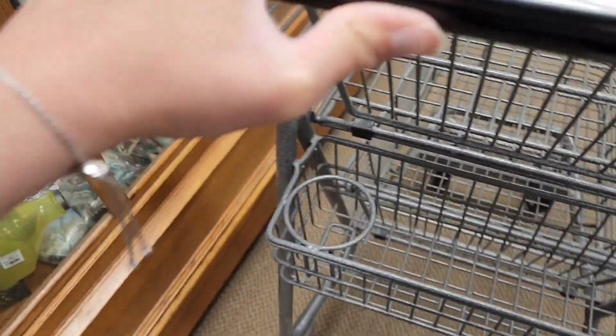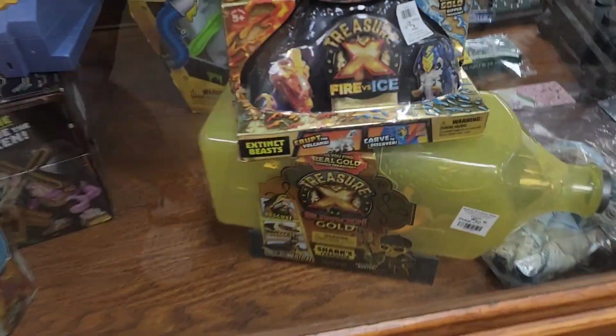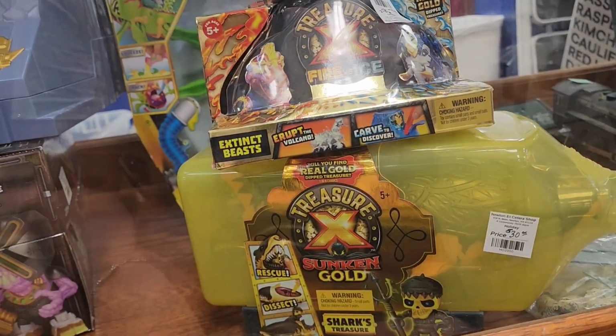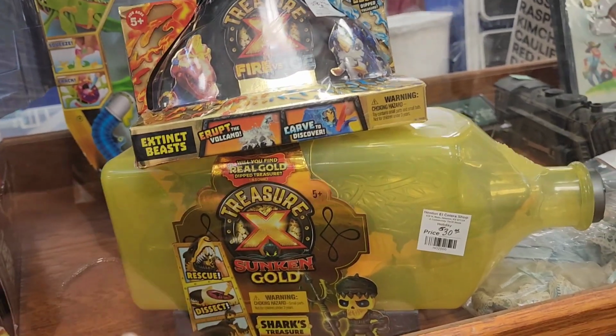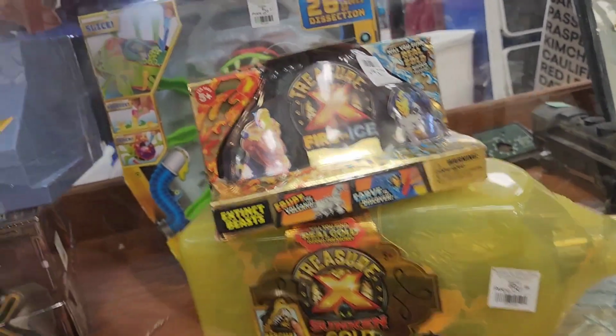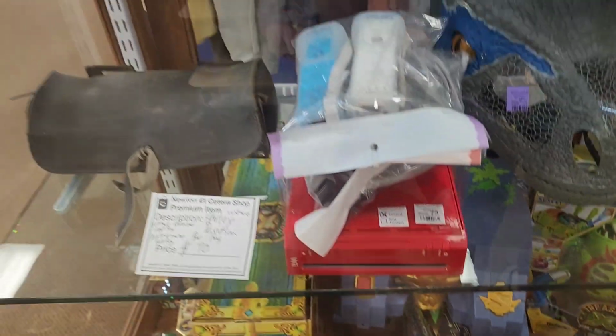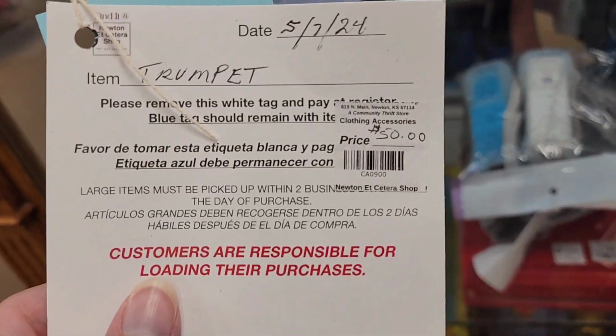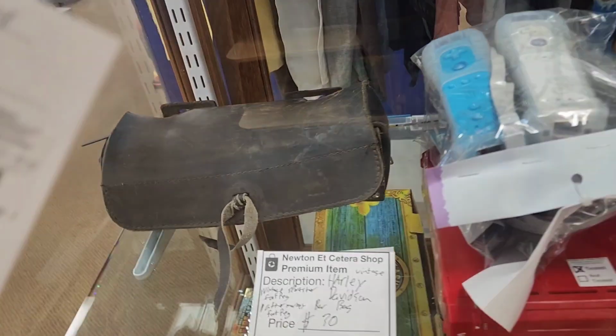Now, the last time I was here, it's way different. This is totally different than the last time I was here. This section used to be an auction section. Now it looks like it's just a set price. That says $30. I have no clue what toys those are. Never seen them. A trumpet, and they've got $50 on the trumpet.